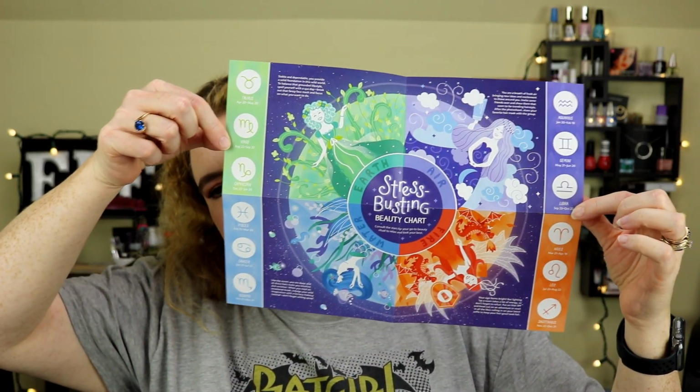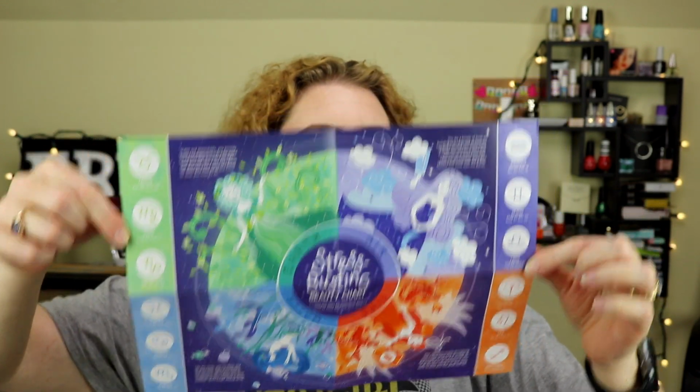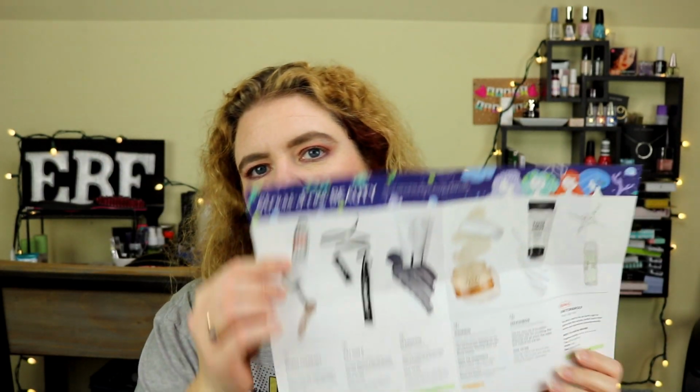The theme for this month is, I don't even know what. It says Stress Busting Beauty Chart, and it has all of the signs on it. I guess it's stress-free beauty is what this side of the paper says. So, all right, I'm going to go ahead and just start pulling items out because this is not my favorite box/bag, and I meant to cancel it and I forgot. So I'm going to really try to remember. In fact, I might actually cancel it after I turn off the camera so that I don't forget for next month. All right, and then again, February is like Valentine's Day, and they should hopefully have something nice in the February bag. I don't know.